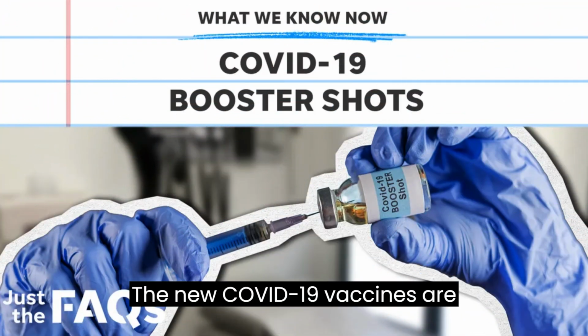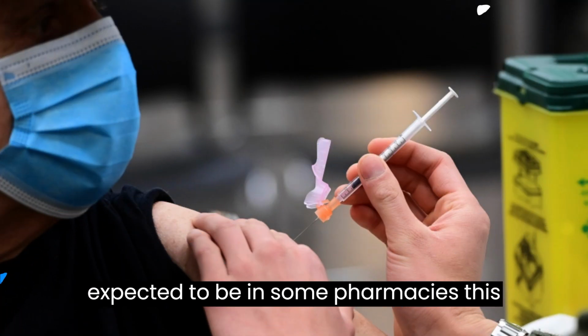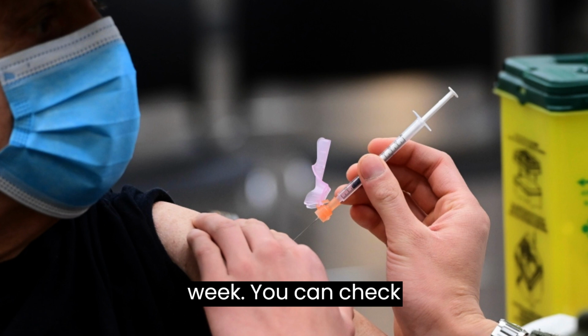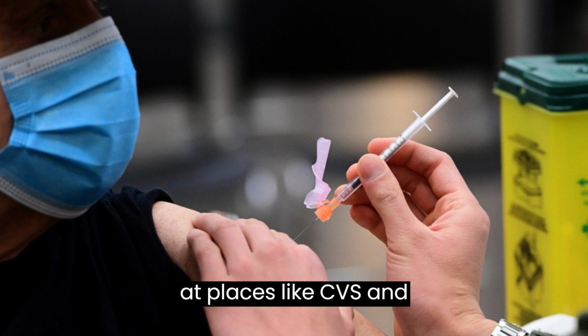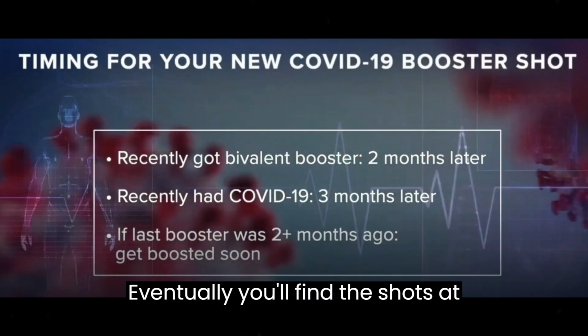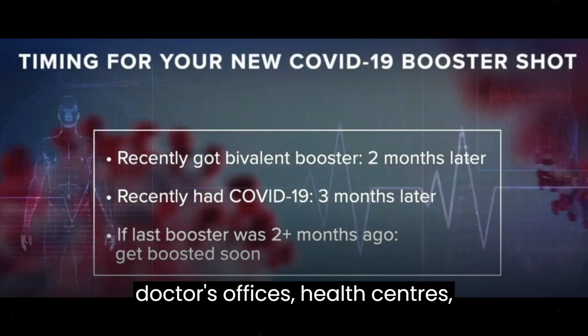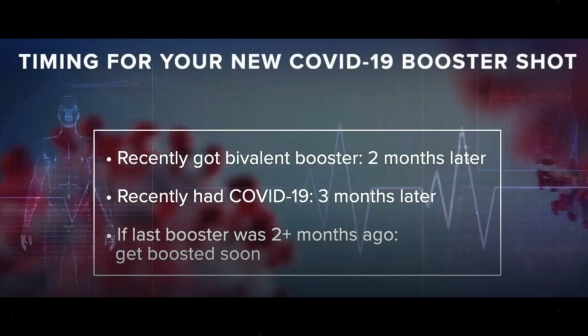The new COVID-19 vaccines are expected to be in some pharmacies this week. You can check online or call to schedule appointments at places like CVS and Walgreens. Eventually, you'll find the shots at doctors' offices, health centers, clinics, and community centers.